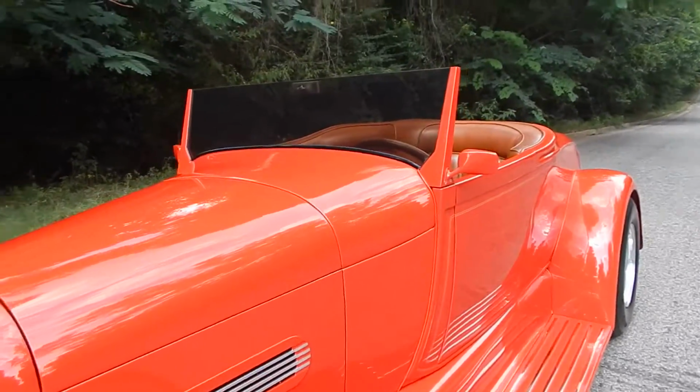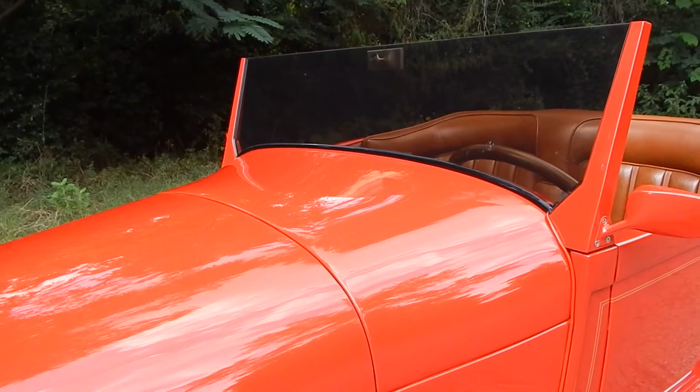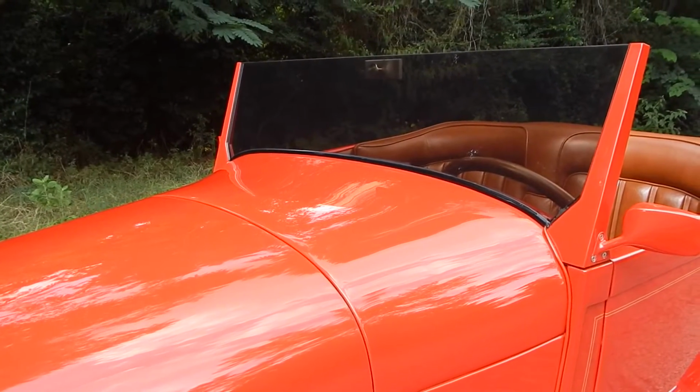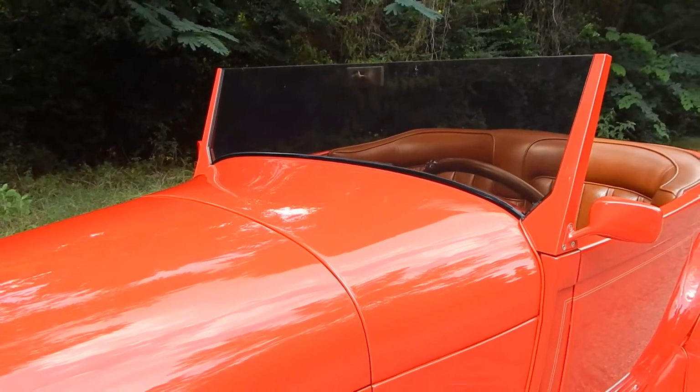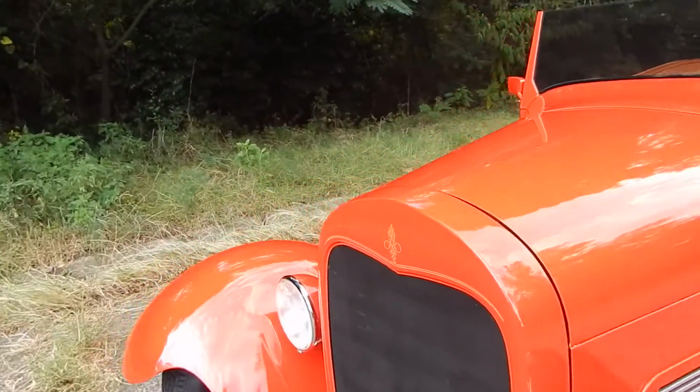I have a cheat sheet on the car, so I'm just going to go around. It'll be a little bit of a long video on this car. It has hidden hinges and a smooth cowl. The belt line in the rear is handmade. Everything about this car is custom from Magoo.